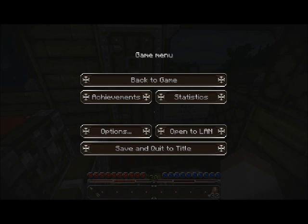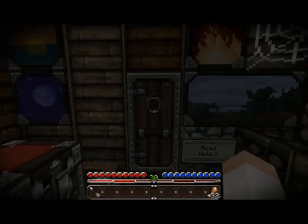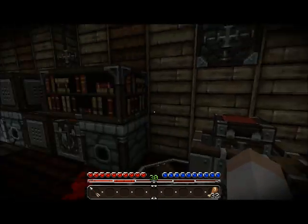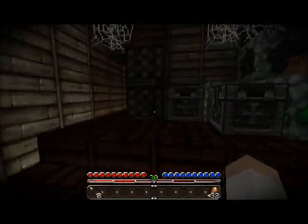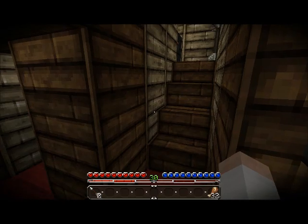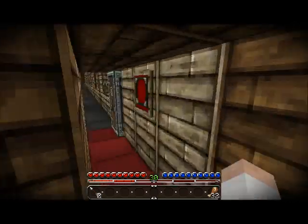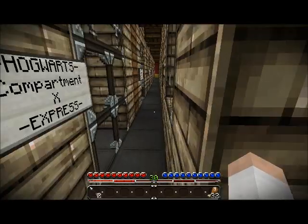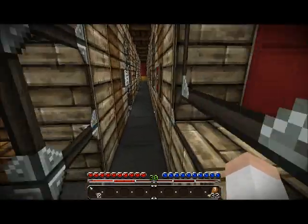Okay, so basically we need to get off the train and get on a boat to Hogwarts. I don't know, is it that? So, pull the lever to open the train. I presume we're here then. I don't know what I'm meant to be doing now. Train open to the platform, apparently.